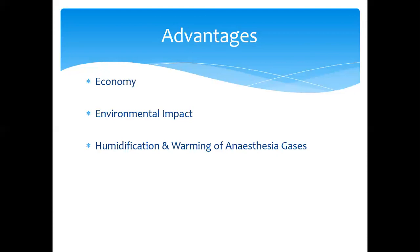And the third thing which we are doing for our patient is, because of rebreathing, there occurs humidification of our gases and warming of gases. See, ideally, it has been mentioned that the inspired gas should have a relative humidity of around 30% and a temperature of around 20 to 32 degrees. And it has been seen that with low fresh gas flows, after around 15, 20 minutes, you are able to achieve these targets.